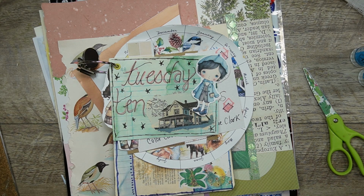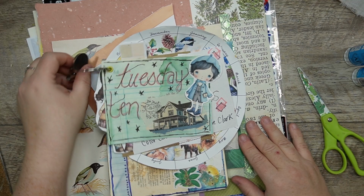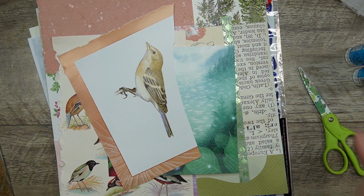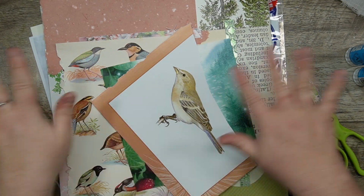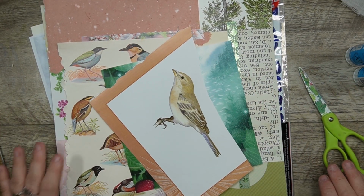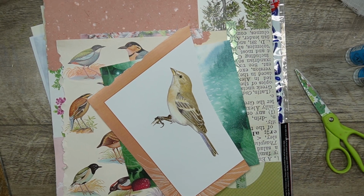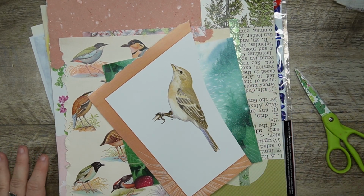I'm here today with Tuesday 10, and for those of you who are new here, Tuesday 10 is where I take 10 things out of my stash and we just keep on working until we've turned all of it into ephemera. I just realized that my other light isn't on. One second. There we go. That's going to give us a little less shadows.